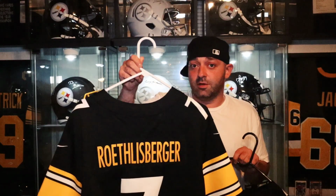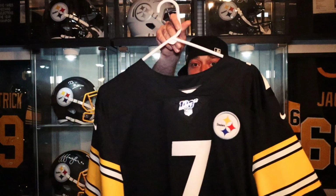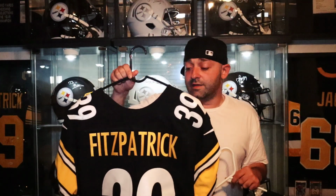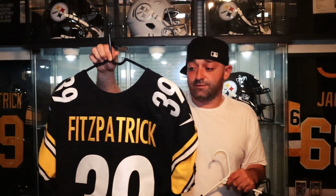This is a Ben Roethlisberger jersey, and this is from last season, like I said, and this has the 100th anniversary patch on the neckline. And the other jersey that I have is a Minkah Fitzpatrick Vapor Untouchable Elite jersey, and this is from last year as well.